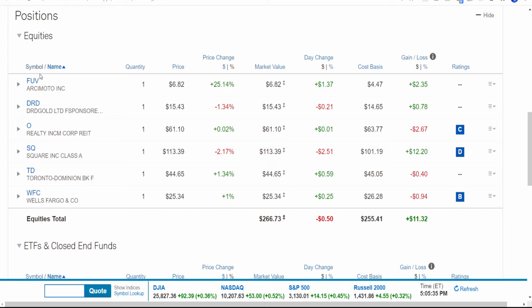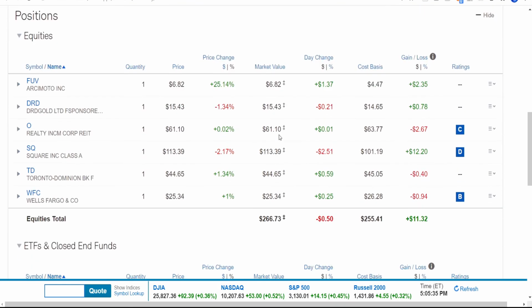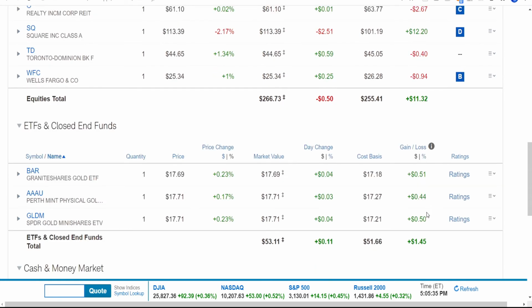And most of these stocks will have red days, but other ones will be green, so it usually evens out towards the end of the day. As you can see, Thursday was not a good day. We had 40 cents, but before that week, I think we made over $10, so I'm pretty happy with that. Overall, right now, I'm up 11.32 in stocks and 145 in ETFs and closed-end funds. So I'm pretty happy with all of that.